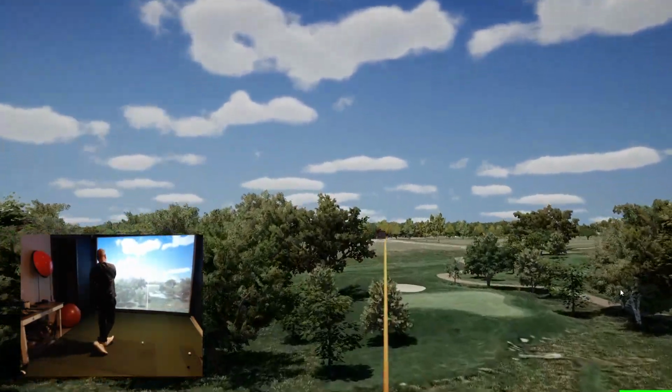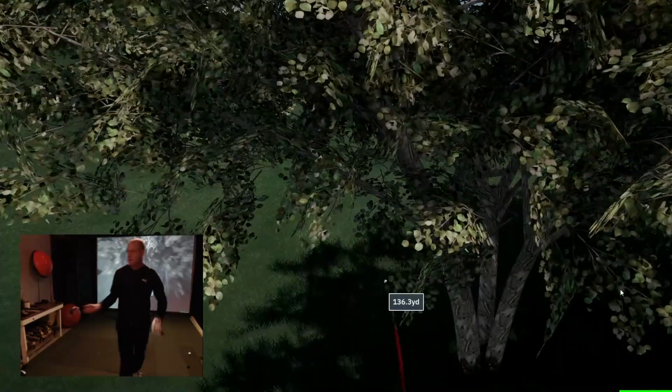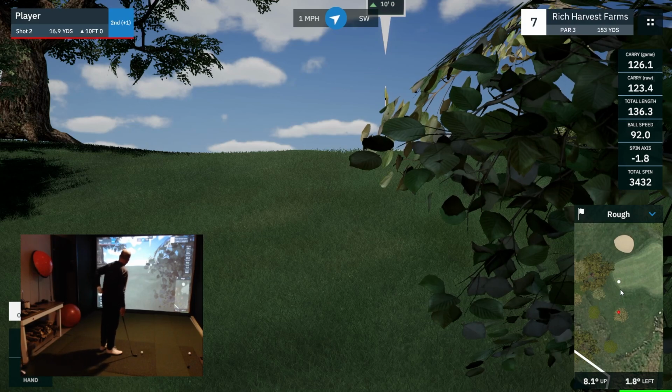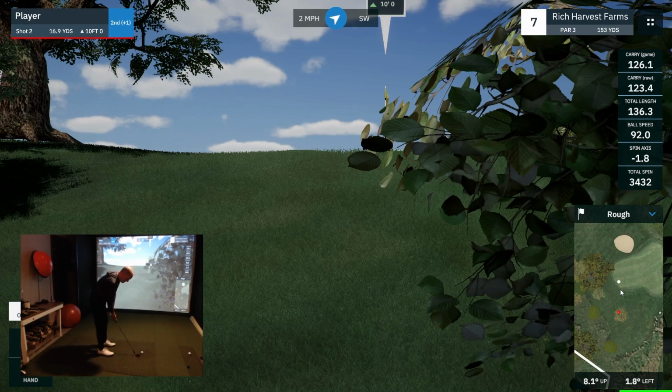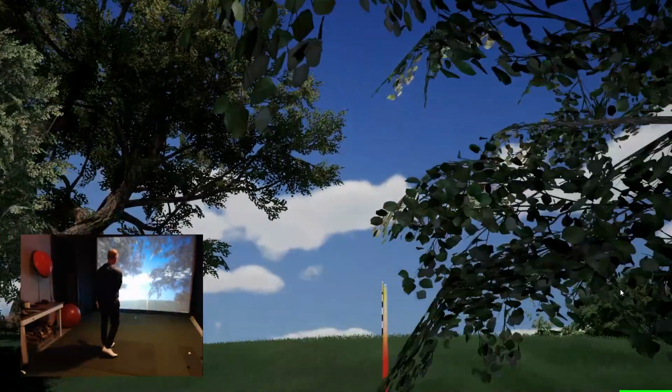Yep, and I got this one very heavy. Luckily, it just gets by that tree. And if you hit the 5 key on the keyboard, it'll move the camera to directly over the ball instead of between you and the target.